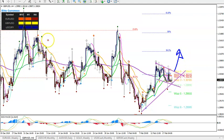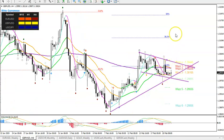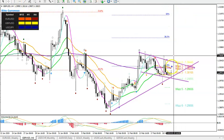So let's see. Let's take a look at a higher time frame here. So it could be, if we get the bullish breakout, this could be ABC completed like that, perhaps. And yeah, the breakout could go to the 50 fib, for instance, at around 132. I think that's the main target. So on the lower time frame, there could be a break.